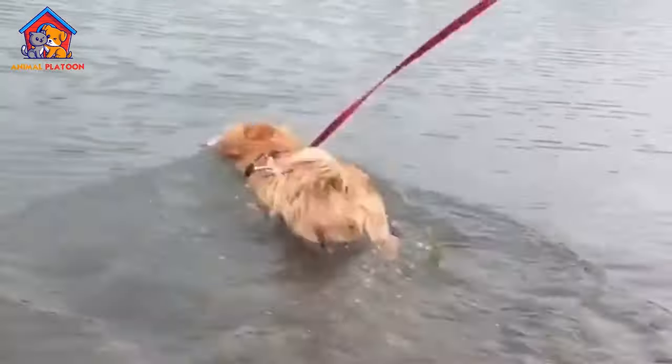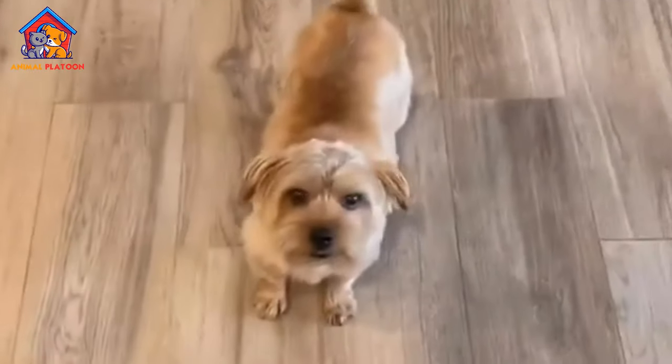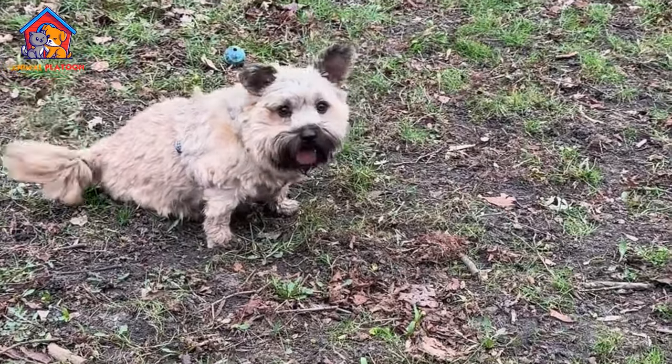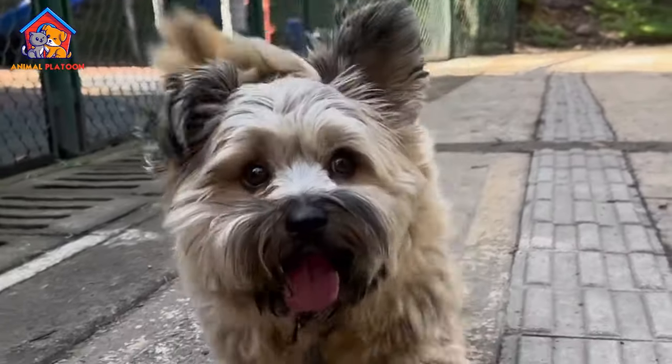History. The Norfolk Terrier, originating from the United Kingdom, is a small yet sturdy breed known for its lively and spirited personality. Initially developed in the early 1800s near the towns of Norfolk and Norwich, these dogs were bred as farm dogs and hunters, primarily tasked with controlling vermin in barns.